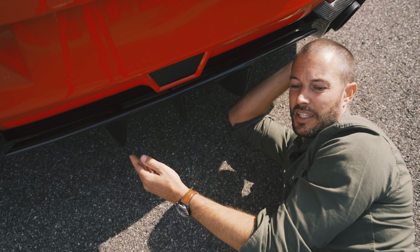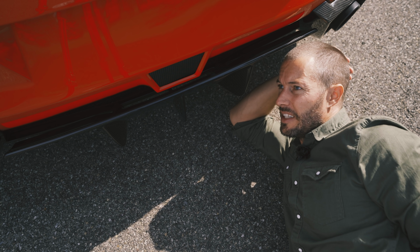Looks so good. I'm touching this car. It feels so good. Gosh, this thing is so good looking.